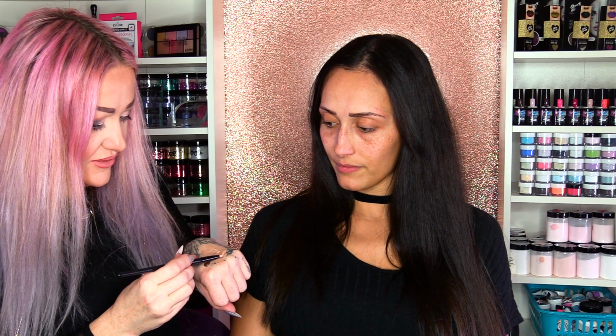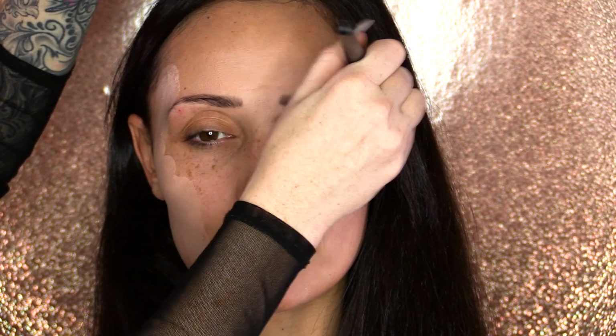And then we're going to add a little bit of terracotta just to add a little bit of warmth so it's not so cold, because you don't want to mix it so it looks a bit grey. Just going to add some warmth. I'm going to put a thin layer of this all over Kaylee's face, and then we will also contour as well. Okay, so I'm just going to apply that all over the face, and then I will blend this with a beauty blender.